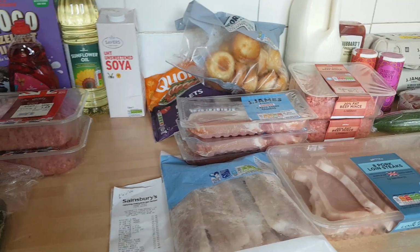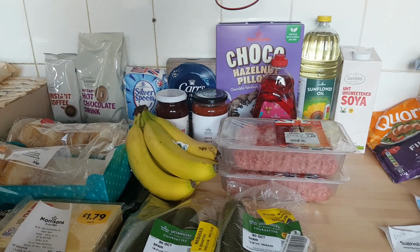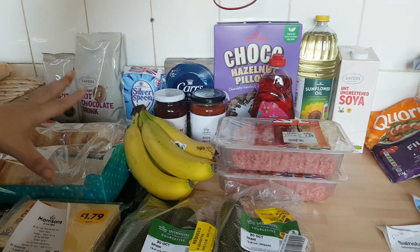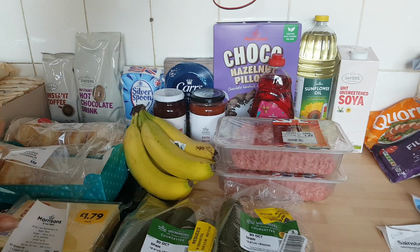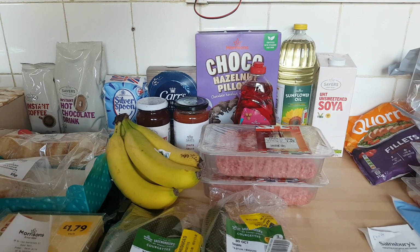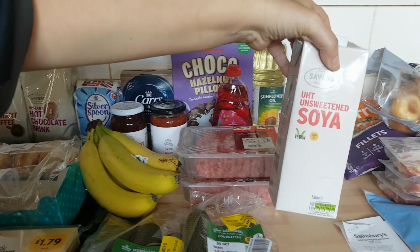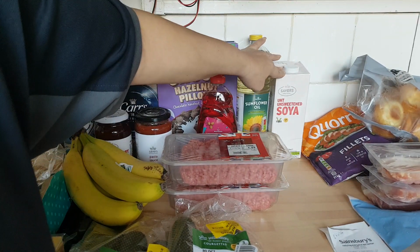And then we popped to Morrisons, because trouble with our Morrisons, it's all the way uptown, but we popped there because I knew that they did 14p noodles, so we thought we'd check there. We got them anyway. But we also picked up the soya milk for 55p. She's still got some in the cupboard.